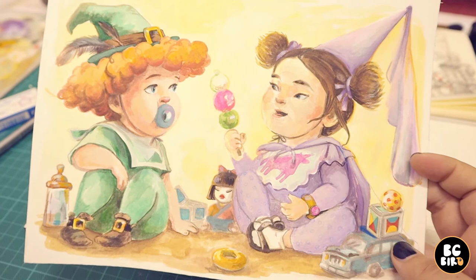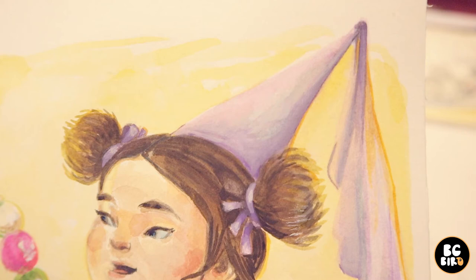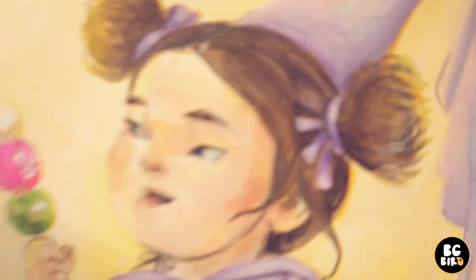I really, really like this part here with her head. I like her puffs. Puffs, I don't know what were the short pigtails.